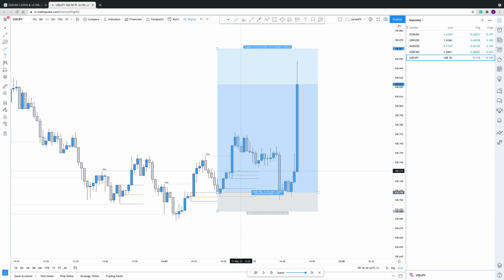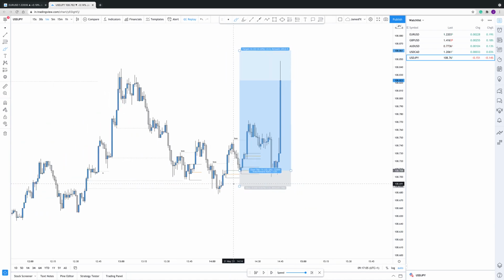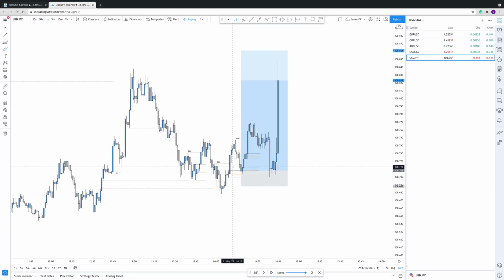As long as you stick to your plan and stick to what you've found in your testing, you're going to succeed. Like this, if you take these entries here, the higher one, then that's great. Just because I take these ones doesn't mean you need to. Just stick to what your data shows and your trading plan, and stick to it. For me, I would wait for this one because it's just what I've seen be more successful.